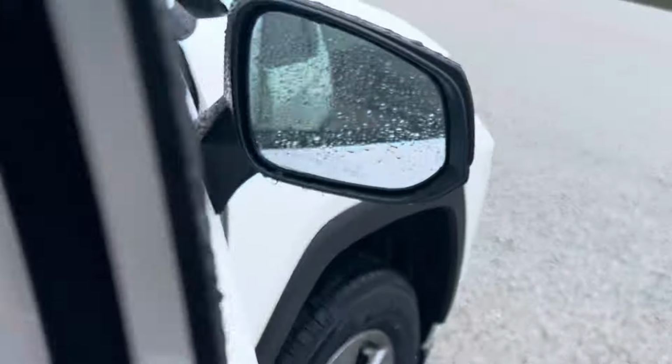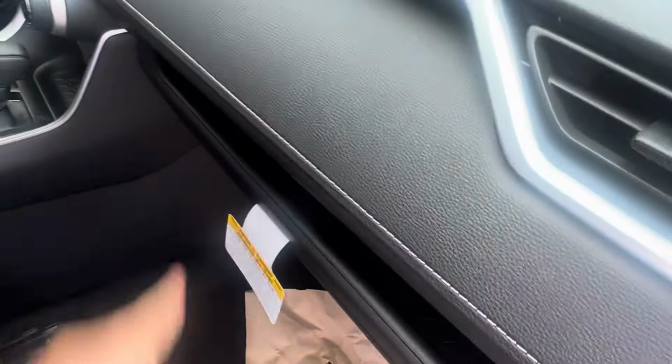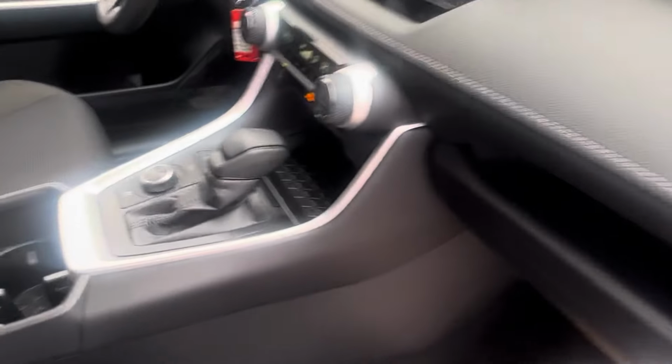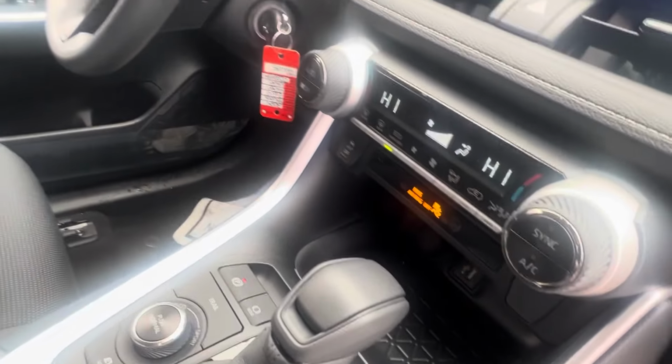Coming back around the side, give you a closer look on the interior. This one has the black fabric seats, which are really nice. They have a really good feel. And the soft to touch material here on the dash. 2 cup holders. And the center console has a good amount of space.